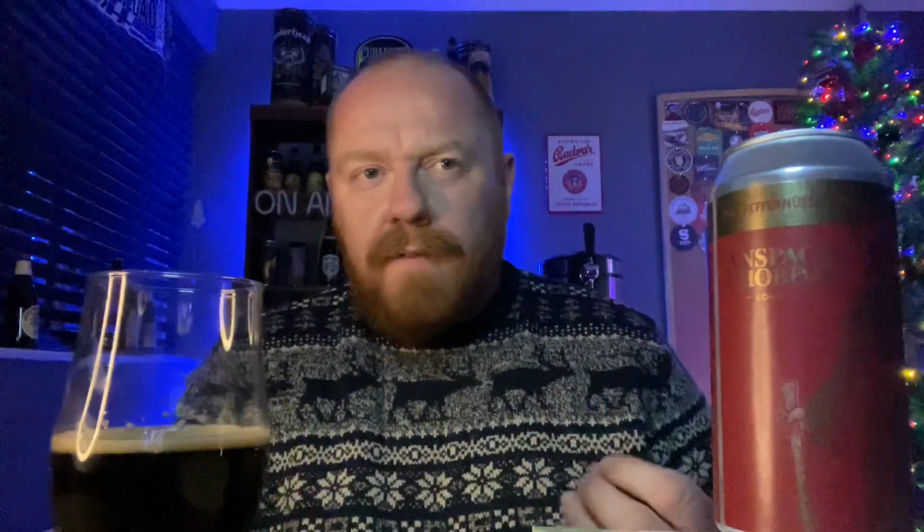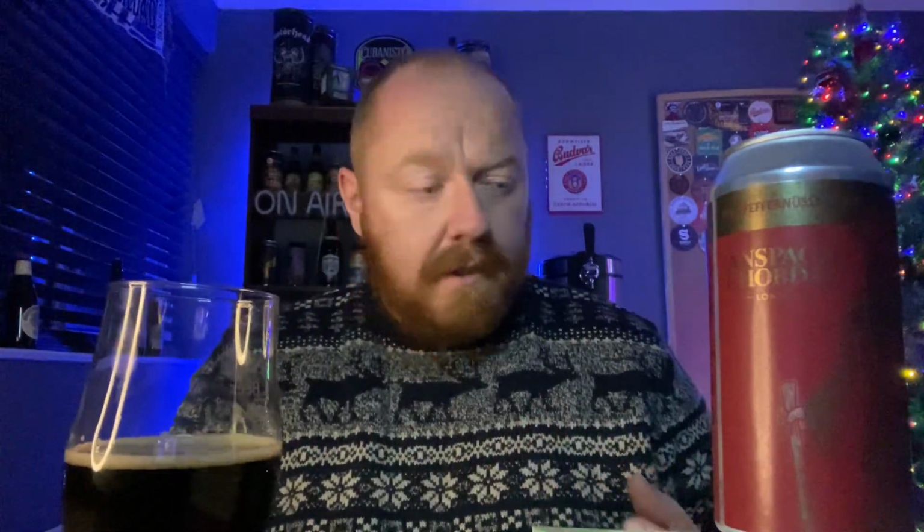I like this. I'm enjoying this. It's perfect in a way. It does exactly what it says on the tin. It's a stout. It's roasty. There's coffee. There's a touch of chocolate. It's a really warming element to it. It does everything you'd want a good stout to do. But they haven't held back on the spice. The ginger and the cinnamon is really prominent.